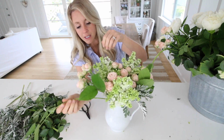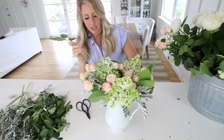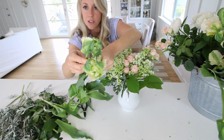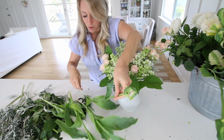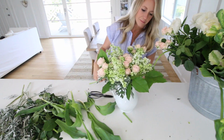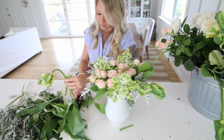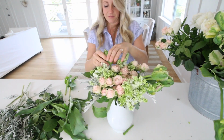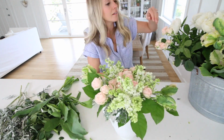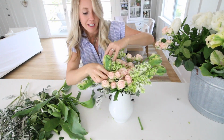Moving this around a little bit. Flower arranging is just moving things, repositioning. But when working with parrot tulips, I think it's important that you pair them together in twos or threes at varying heights when you put them in your arrangement. They look a little bit silly just on their own. So I've got 3 on this side, 2 over here. Might add 1 more, kind of even it out.